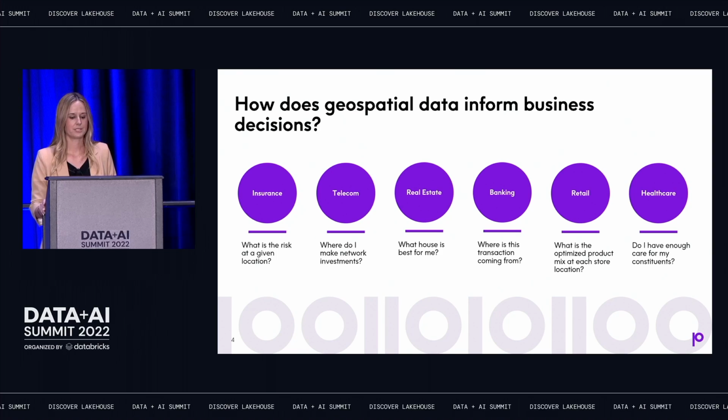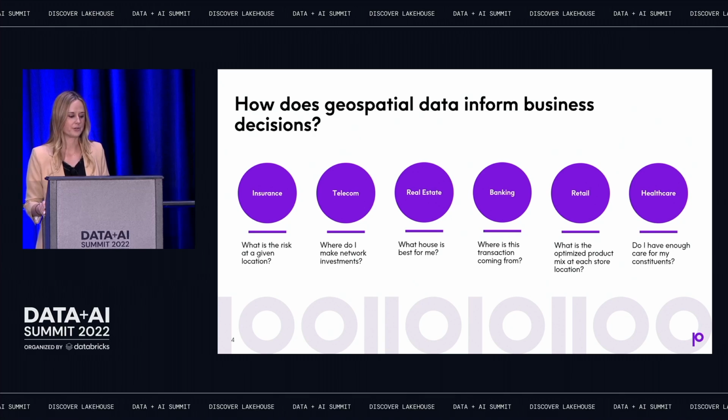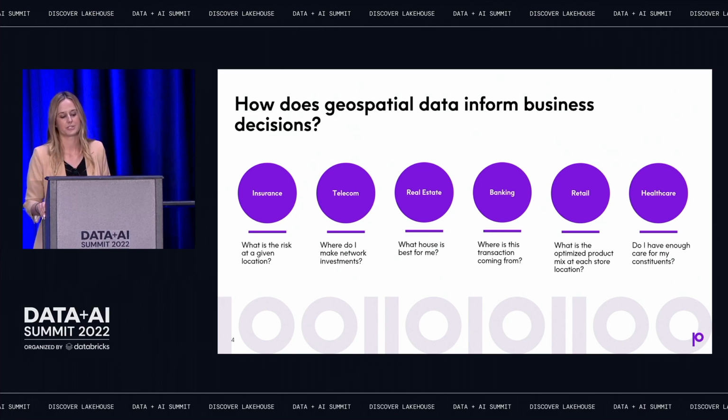Very good. So here are some of the problems our customers are trying to solve using data science and geospatial data. This really spans all industries. We work a lot with insurance and telco customers looking for risk at given locations or where they should be putting infrastructure. But it's really industry agnostic. So we're seeing folks in real estate, banking, retail, healthcare, folks all over the map trying to solve these issues.